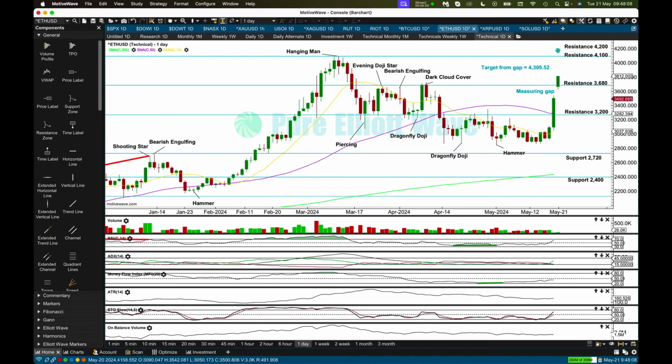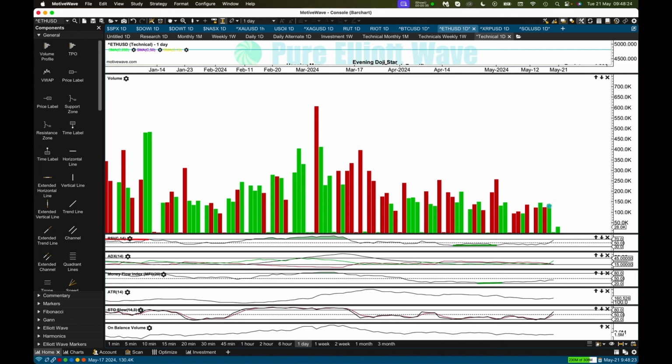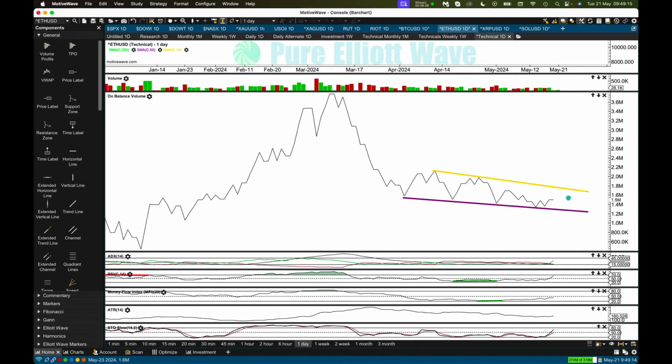Along the way up though, it's going to have to breach resistance at 4,100, maybe breaching what was resistance at 3,680. If it closes above that point, then resistance turns to support. The last completed upward session has some push from volume. For Ethereum, on-balance volume remains within a reasonably significant range. We'll wait for a breakout to give a signal.